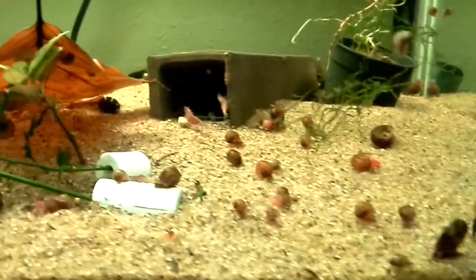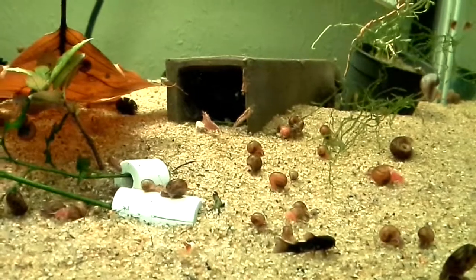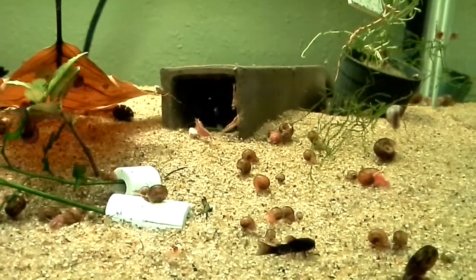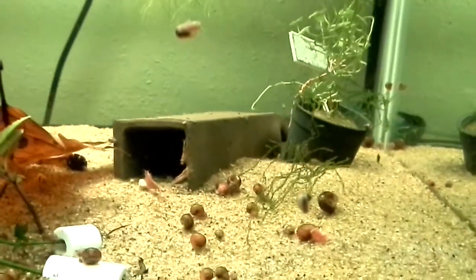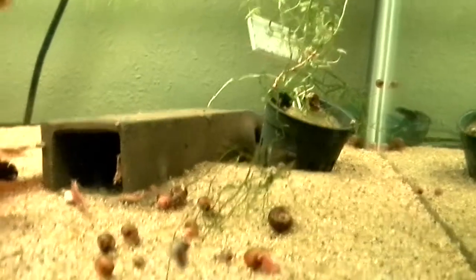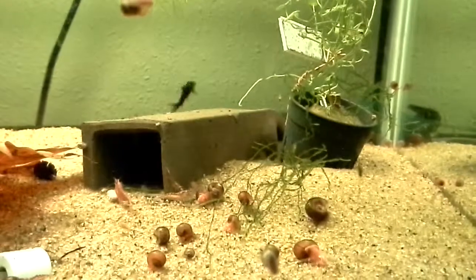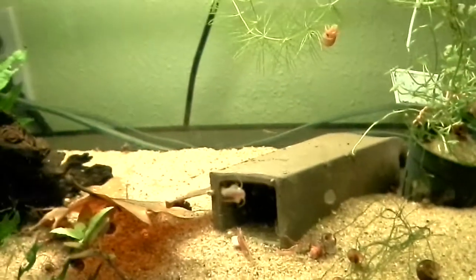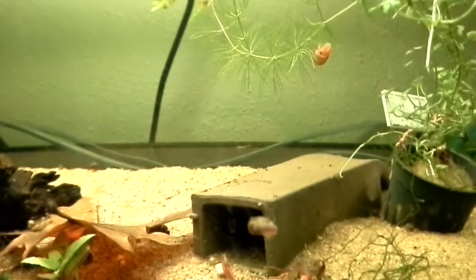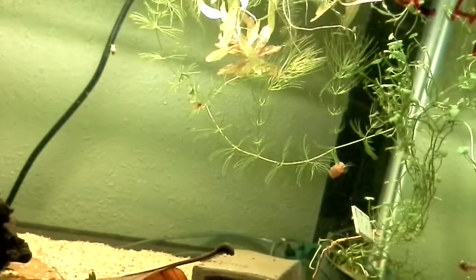And it is a snail palooza in here. I need to harvest a bunch of ram's horns out of here. But this is the second colony of cherry red shrimp in here. Colony number 2. And I've also been using this tank to build up my crystal shrimp population. They'll be getting their own tank, but I wanted to put them in a very established tank to get them where they were productive.